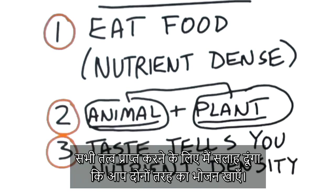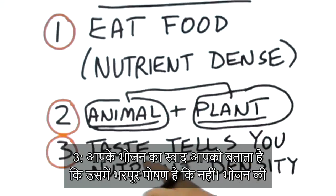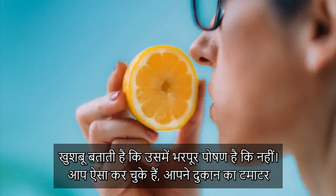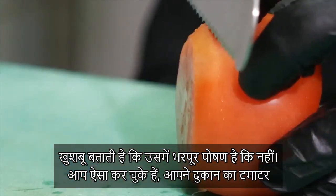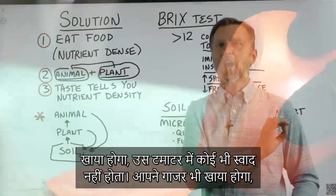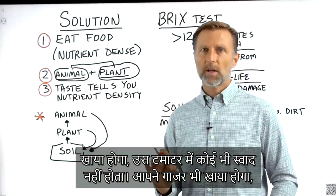But just to cover all bases, I recommend you combine both of these right here. Now, number 3, the taste of your food will tell you if it's nutrient dense. The smell of your food will tell you if it's nutrient dense. I mean, you've done this. You eat a tomato at the store. There's absolutely, positively no taste to that tomato at all.